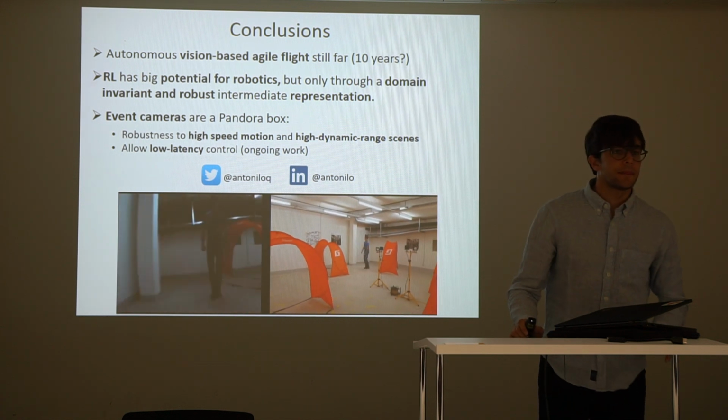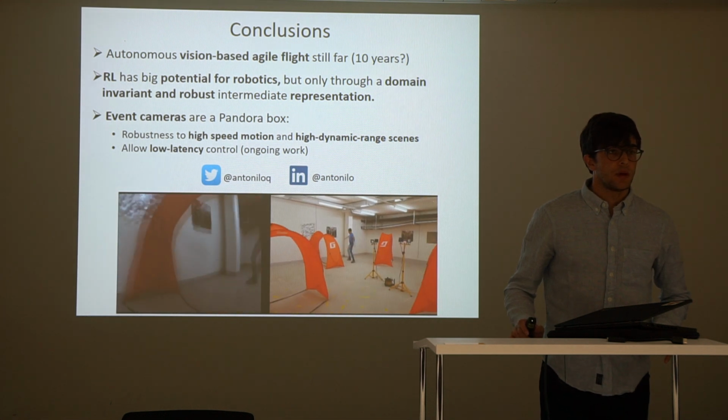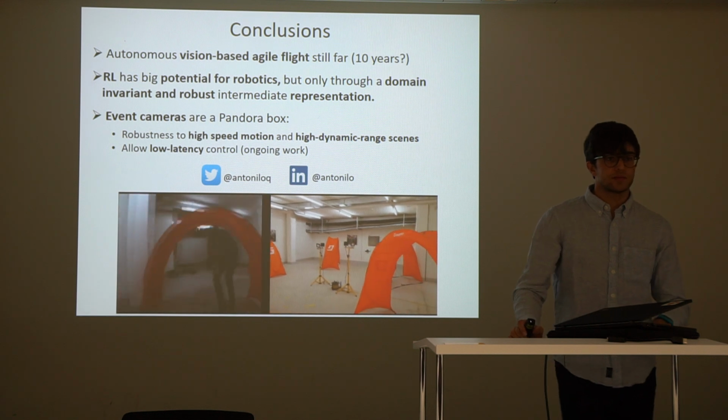You mentioned Linux. Do you use a robot operating system on top or just Linux? We use ROS, yes.